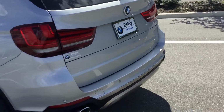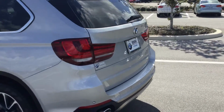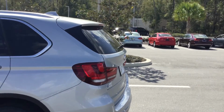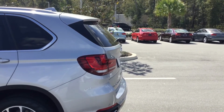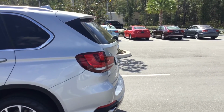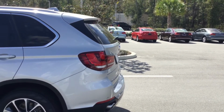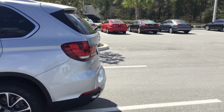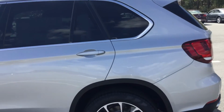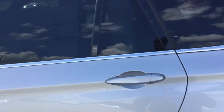Now I mentioned the adaptive brake lights. So it's a really nice feature that's standard on BMWs. So when you're pressing the brake under normal circumstances, only a portion of the light comes on. While if you slam on the brake, it's going to make it a lot brighter for the person behind you, so they can tell the difference between an emergency stop and just normal stopping.